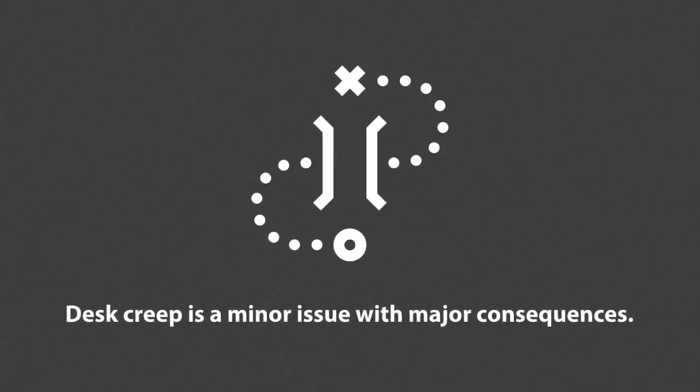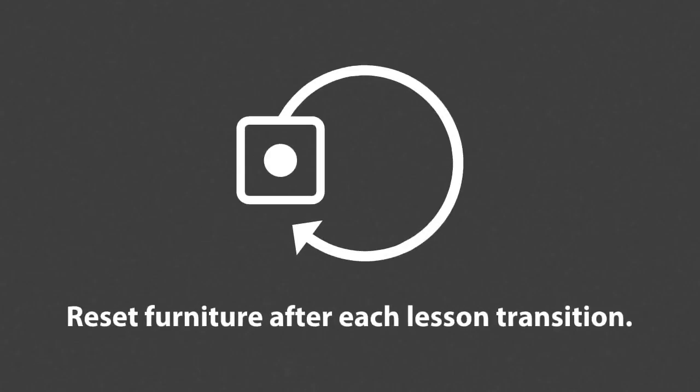Desk creep doesn't really seem like a big deal, but a desk can block a walkway by creeping less than a foot, and that impedes your ability to efficiently and quickly move about the classroom to prevent problems and help students. To contain desk creep, you'll need visual markers to show the students where the furniture goes.